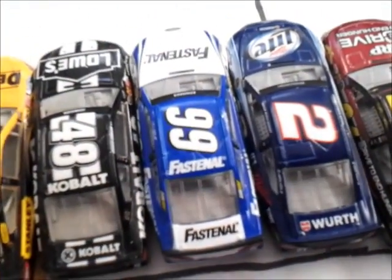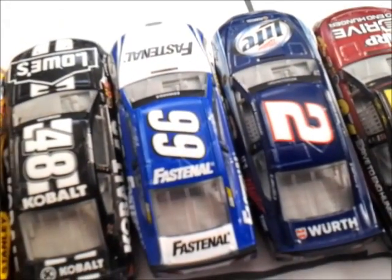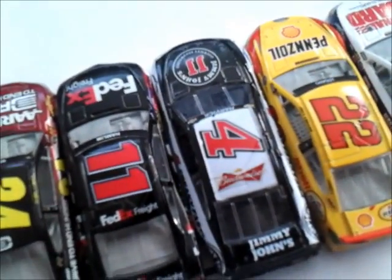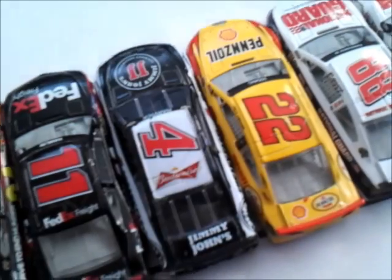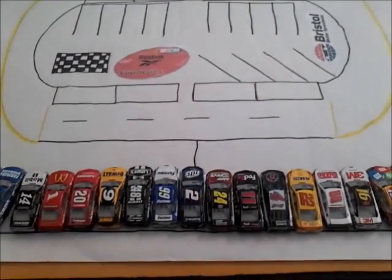Carl Edwards is in 10th. He is the defending champion of this series and looks to keep his strong run going with a good finish here today at Bristol. Starting 6th is also a new driver in the 4-car, Kevin Harvick. Let's see what he can do today as he starts 6th at Bristol. We'll see who takes the victory here at Bristol.